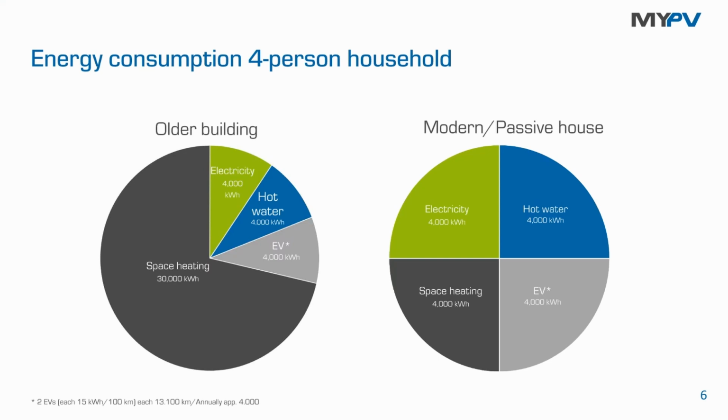Let's take a look at this slide on the energy demand in a single-family home. For an average European household, it's around 4,000 kilowatt hours of energy consumption to supply your electric appliances in the single-family home, including the light and all the devices, from the dishwasher to the washing machine, TV, whatever.